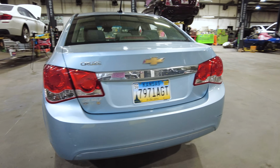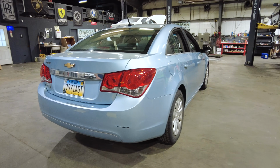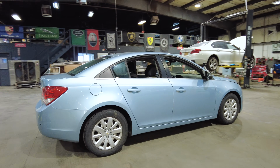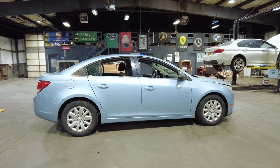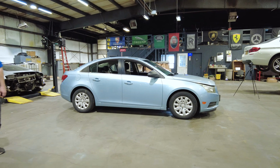You can see this is just the basic Cruze. It doesn't have the turbo engine. And it's all in all in decent shape. It's not beautiful, perfect, but it's not terrible either. Let's go ahead and hop under the hood and dive into what in the world's going on here.